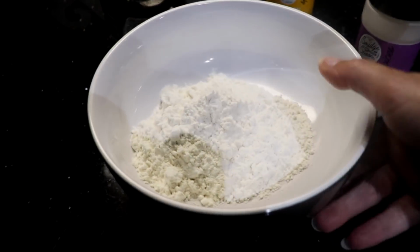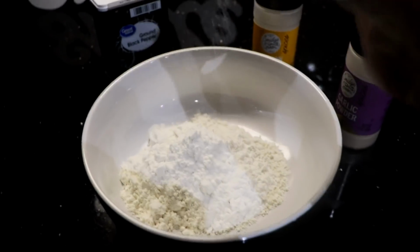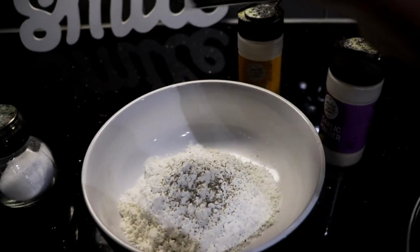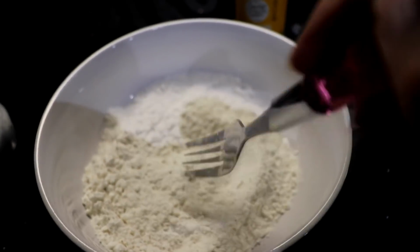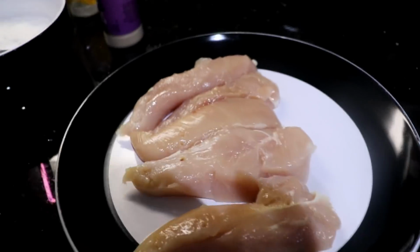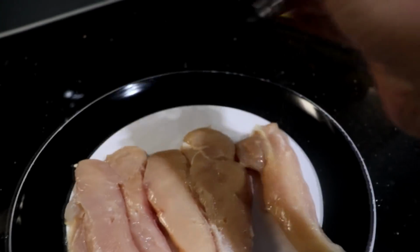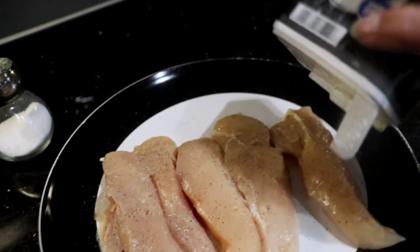So the first thing I'm gonna do is season my flour with salt and pepper. You really don't need a lot of flour because we're just dredging the chicken, so we're not completely coating it with a thick coating or thick breading, whatever you wanna call it. We're just dipping the chicken in the flour and then we're gonna shake it off a little bit. So I'm also seasoning my chicken with salt and pepper, garlic powder, and onion powder, and then we're going to dip it in the flour.